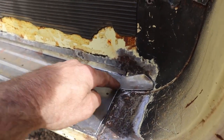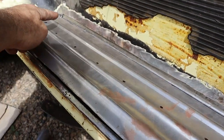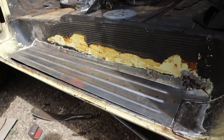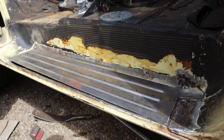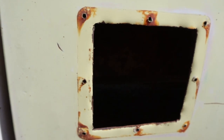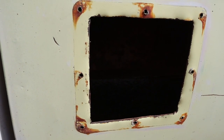And then we'll stitch weld it here, plug weld through there, plug weld here. Probably plug weld at that end as well. Overall, going pretty well, and good, because we got a lot to do. Next we'll start, and maybe we'll see how far we get on this hole in the side of the truck where there used to be a gas tank.